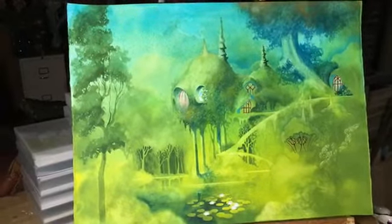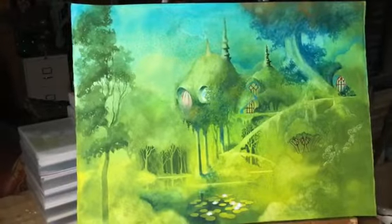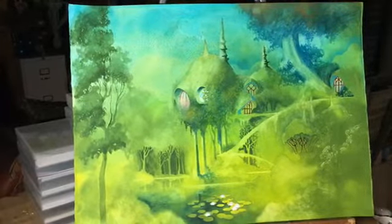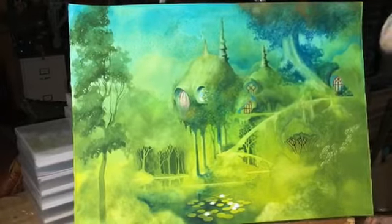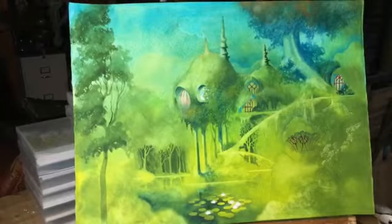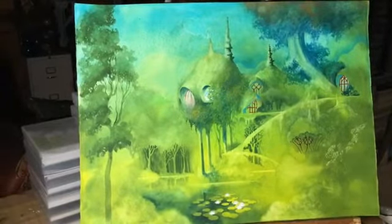Welcome to the Elven Village. I never really intended this to be anything other than a wilderness, but the village, it kind of crept in somehow.